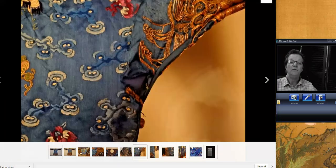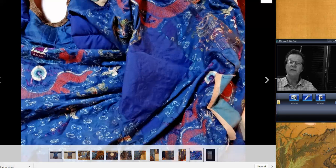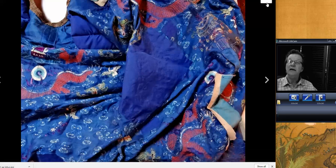Let's see if we can pull them up. Here's some of the stitching in here. There's a little repair along here, but like the clouds, like all of it. There's another shot of it. Okay, the inside. And it did well.